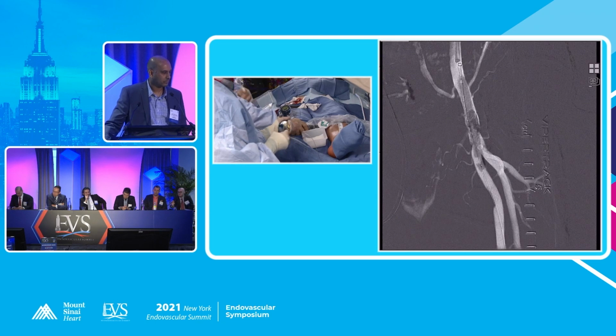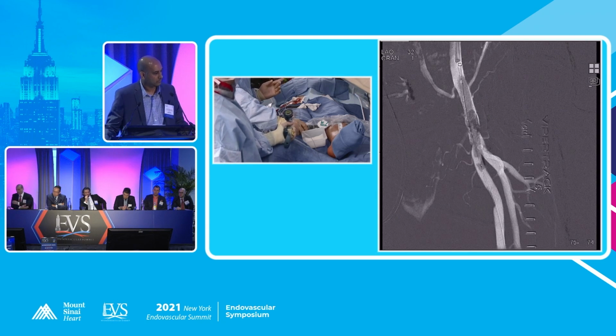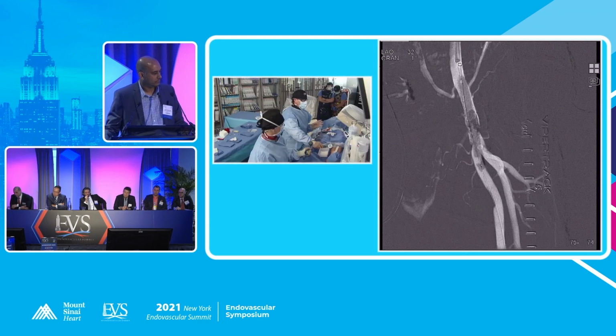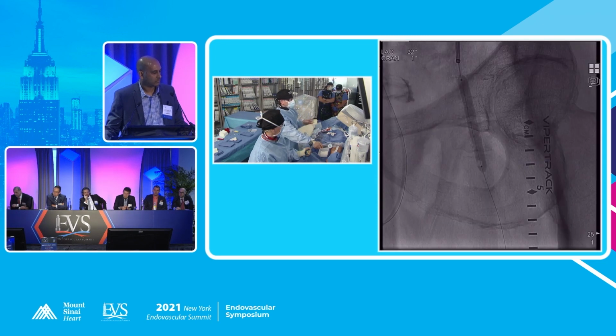Okay, 4. But what we've seen is, first of all, a couple of things during the procedure. There's almost no distal embolization. If I was using atherectomy here, we'd have a filter all day. The other thing is the patency and the ABIs and the symptoms, which are most important to us, tend to be excellent. Okay, but you're right.